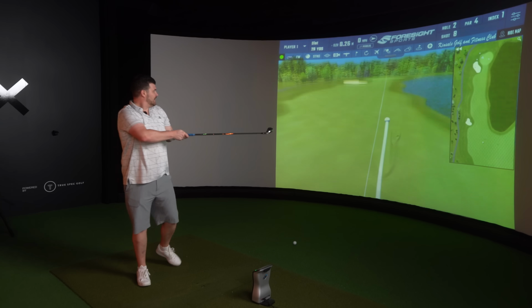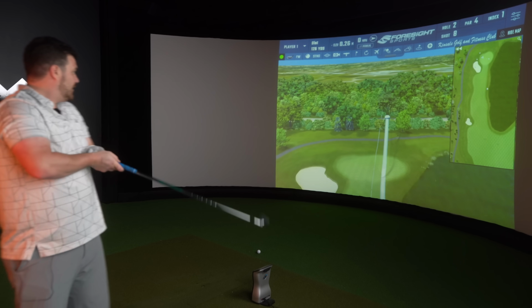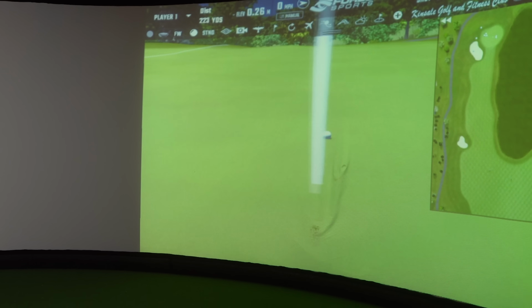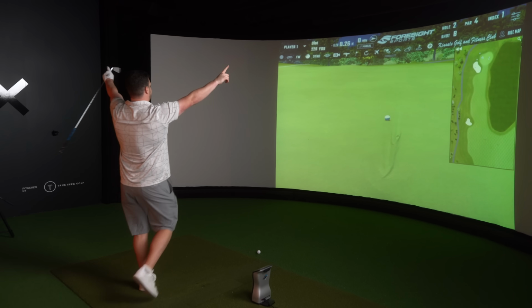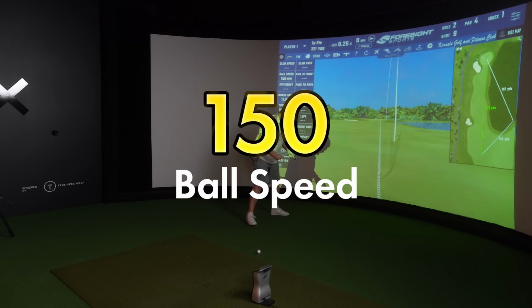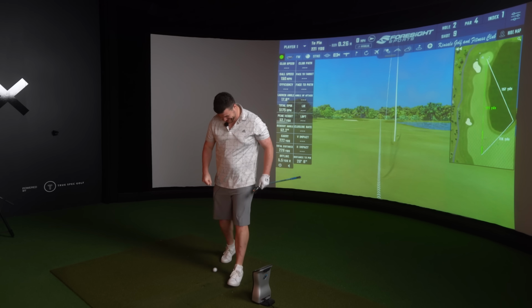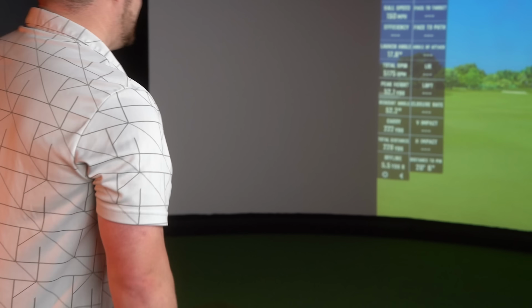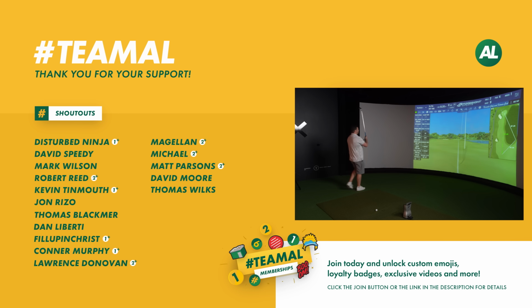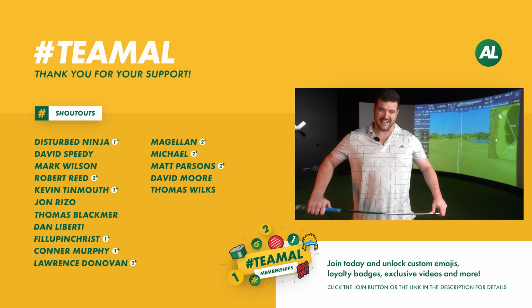That's done it. That's 100%. Please be a good golf shot as well, just to make it even better. Carry 220. Get in there! Come on! So 150 ball, 222 carry with a 7-iron. We're going to stop it there.